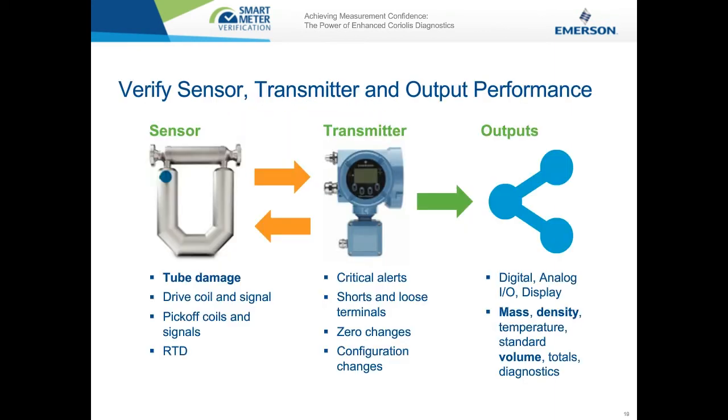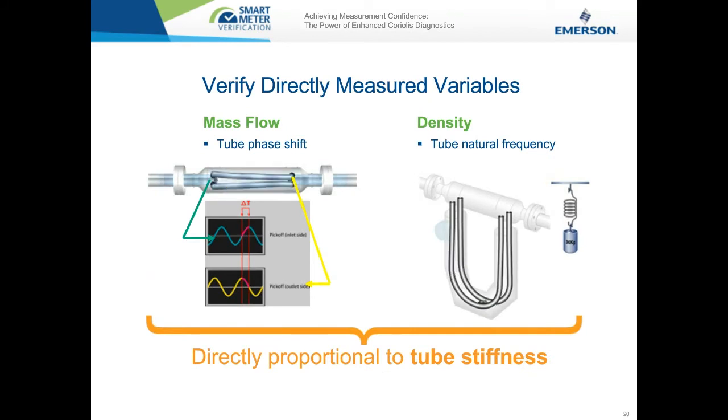At the factory, each Coriolis meter is calibrated, like we talked about, and it's calibrated with its own unique mass flow and density calibration factors. As you'll remember, calibration defines the relationship between true flow properties and the vibrational response of the meter. And because each meter has slightly unique metallurgical properties, each meter has a slightly unique calibration factor and a unique stiffness value. Therefore, if a change in tube stiffness is detected in the field, the meter will likely require a recalibration or perhaps even replacement. So how can we detect a change in stiffness?